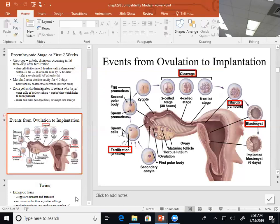The exit route. This is actually called placenta previa. Placenta previa, way back in the day, was a death sentence to both the fetus and the mother. This was a death sentence. Now, placenta previa is going to be seen on ultrasounds.